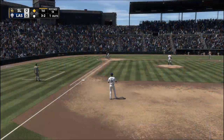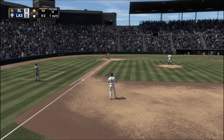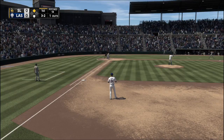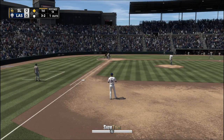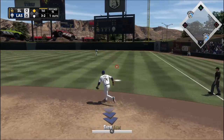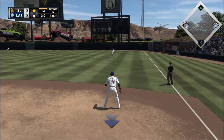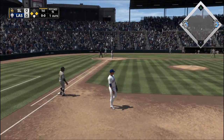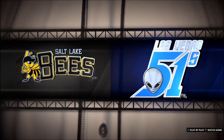Set to get his day started, Lincoln Cheney, and it's been a real struggle for him with the bat so far this year, looking to get things turned around in a hurry. Now the payoff pitch home. Liner to the right side. That's in there. Base hit. And the runner from second will stay put at third, so they're runners at the corners now with one away.